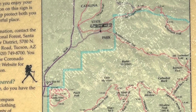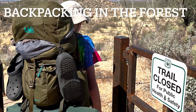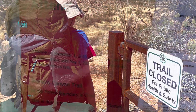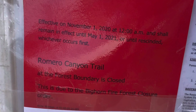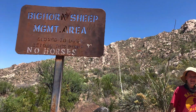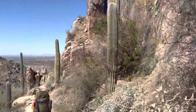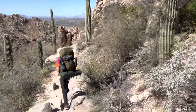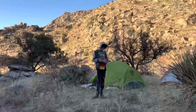Now let's go take a look at what it did to many of the great trails, Romero Canyon, before and after the fire. I love hiking up into Romero Canyon. It was closed for over a year due to the fire and the burn damage. It's open again. This is a bighorn sheep management area, so you can't bring your dogs, like I said earlier, into this area. Some great hiking though. It's about 3 miles up to the pools. Let's go check it out.